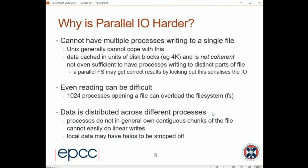So why is parallel I/O harder than serial I/O? Serial I/O is already a bit of a headache. We cannot have multiple processes writing to a single file. Unix generally cannot cope with this. This is because of the way the caching works. I'll have a diagram which illustrates that.